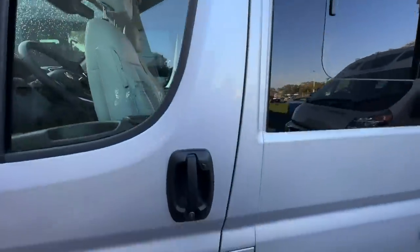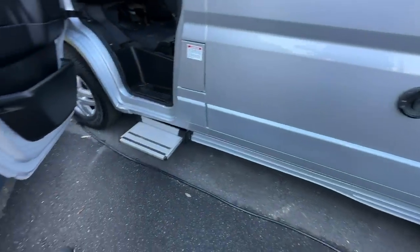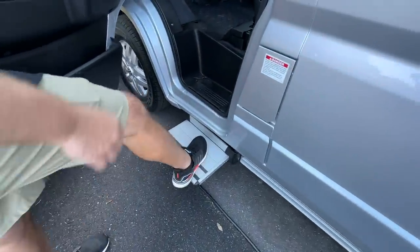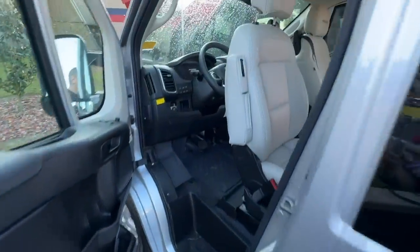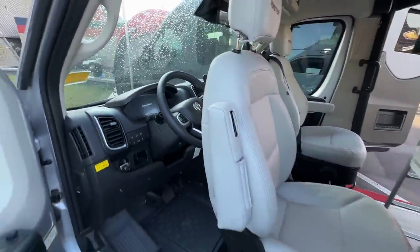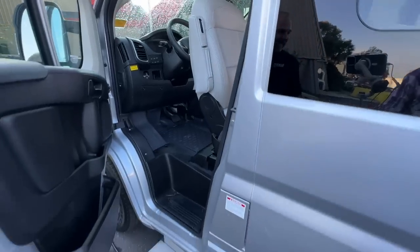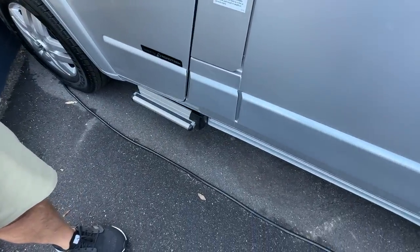Hell yeah, baby. Another power step. Power step here, so they come out pretty nice. That's a nice big step walking out. Like I mentioned about the ProMaster, this one actually has adaptive cruise. It has so many of those nice new options that ProMaster is starting to offer. Catching up, as you say.